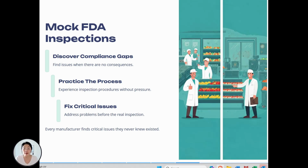We actually provide mock FDA inspections for our clients, and let me tell you, every single manufacturer we've done this for has found critical issues that they never knew existed. In our previous mock inspection, we worked with seafood processors, and they thought they were ready. We found 12 compliance gaps that would have definitely resulted in a poor rating from the FDA, and after fixing those issues, they passed their real FDA inspection with flying colors.